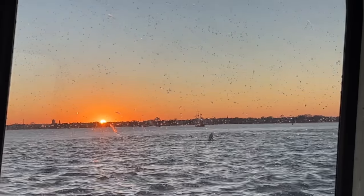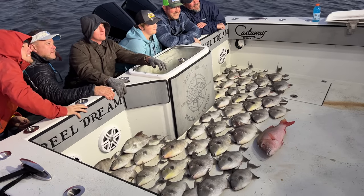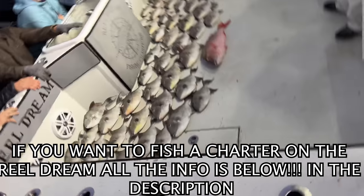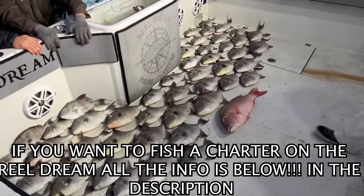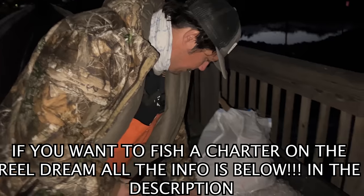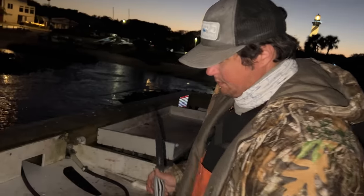3, 2, 1. We're gonna need some real sharp knives. Alrighty gang, here we go. Sorry about the weird lighting. It's dark, we don't have lighting out here, but they're gonna go grab some right now. Triggerfish.